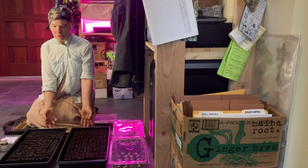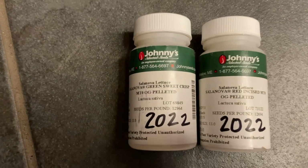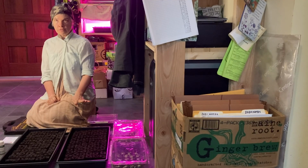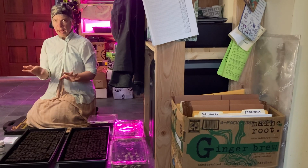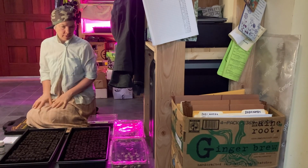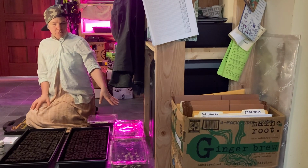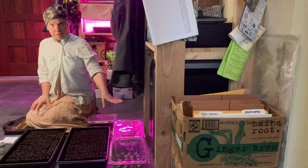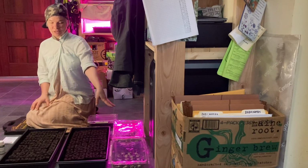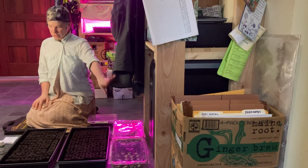Okay, folks, so I made another bunch of soil blocks and I'm seeding my third succession of Salanova lettuce, the green sweet crisp and the red incised. I'll be doing my fourth succession of lettuce next week, and then that'll be it for a little while until I do some later plantings so that I have some fresh lettuce later in the season. I already did all four of my successions of green onions. I've been doing 12 sets of green onions each week, but last week I did 44 sets because I wasn't sure how the earlier plantings were going to germinate and grow, so I got some extras here from last week.